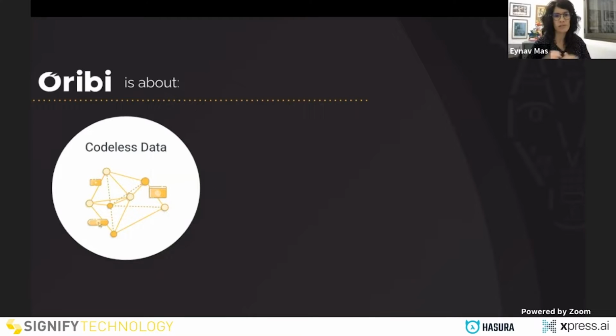So let's take a moment to explain what Oribi is and why we are handling such amounts of data. Oribi is about codeless data. We track events on our customers' websites. We actually capture everything without any sampling. From these events, at our backend, we create large data layers that describe everything that happens on the website, in a structured way. We model that so that we can create insight on top of it.